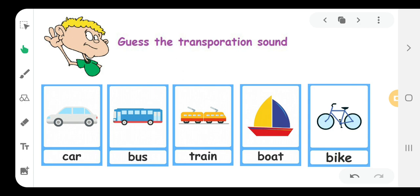Okay, welcome back. Now, let's read this word together. What's this? It's a car. It's a bus. Okay, let's spell together. T-R-A-I. A and I together make the sound A. Train. Okay, and this word, O and A together make a sound O, boat.